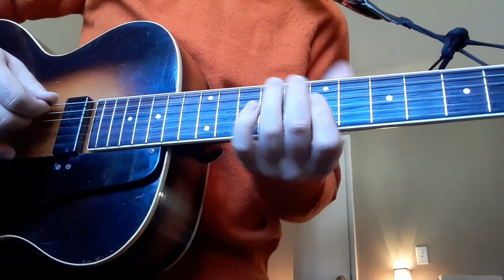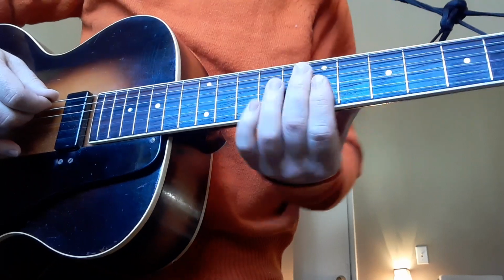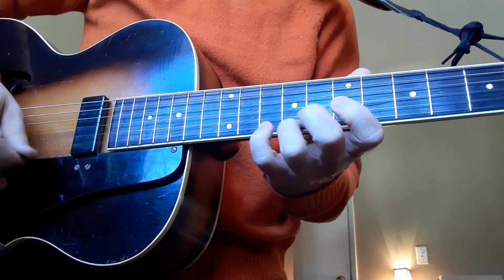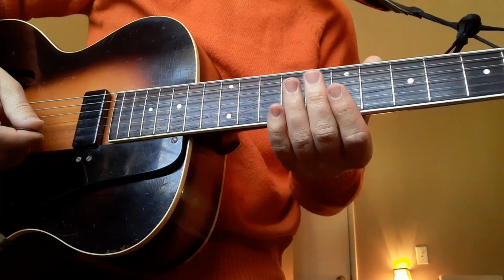Now here he's playing a chord. Again, he probably uses his thumb. I don't play that way. It's like really awkward for me, but while this chord is ringing, he's playing this melodic line. So there's an example of where he maybe is playing chords and lines at the same time.